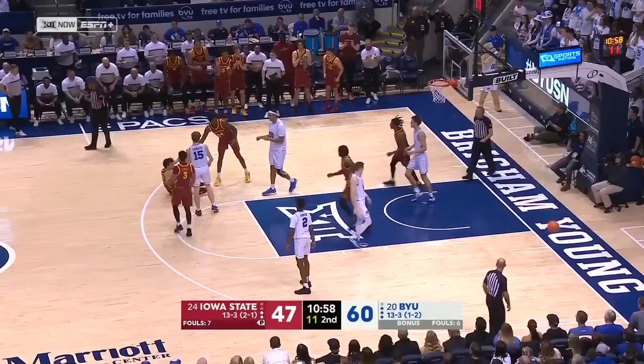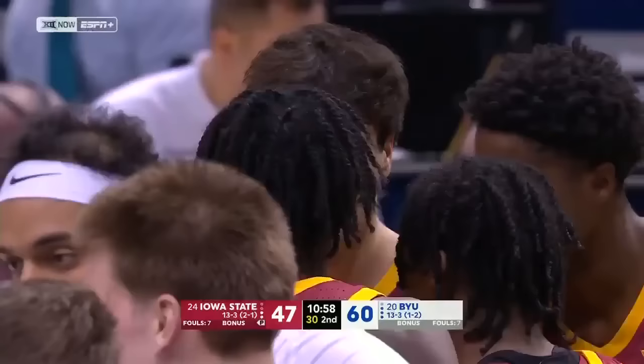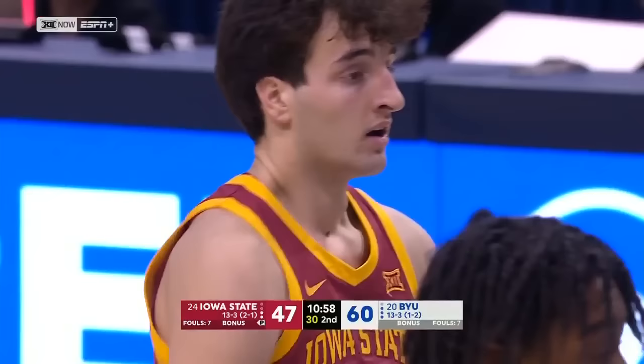Two free throws for Momchilovic. On a night in which BYU pretty much has dominated the offensive glass, this is one of those few possessions, Brendan, where Iowa State able to get some long rebounds, multiple opportunities. This time down the floor, and they send out the good-looking freshman for his first trips to the free throw line tonight.